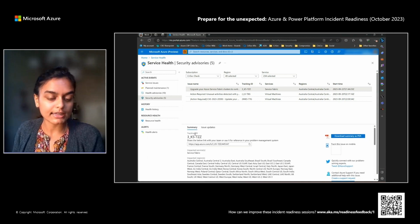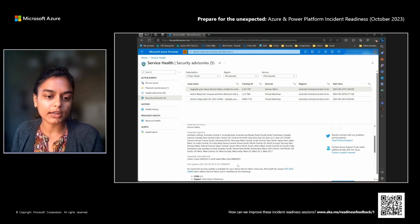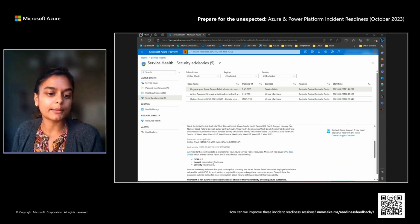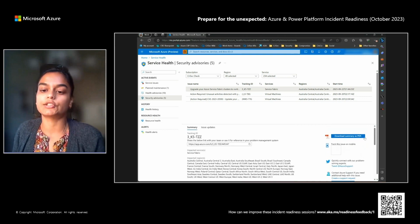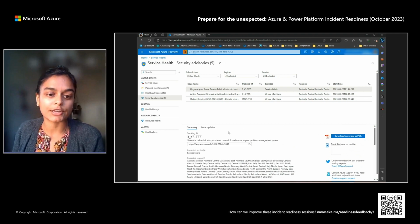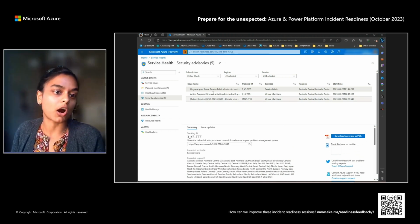We have the tracking ID, we have impacted services, we've got regions, subscriptions, when the communication was last updated, and the body of the communication here. We also have this option here to download the communication as a PDF, which is particularly useful if you have folks who may not have direct access to Azure Service Health, but would still like a copy of the communication. It is also important to note that this is available for all event types, not just security advisories.